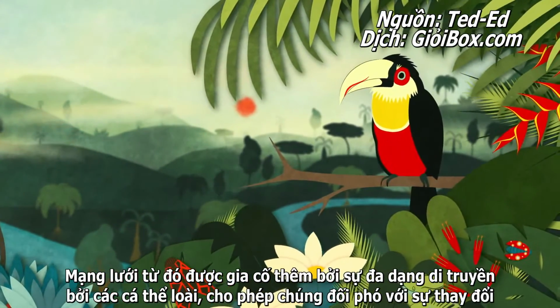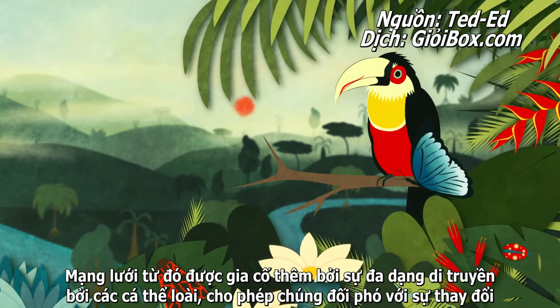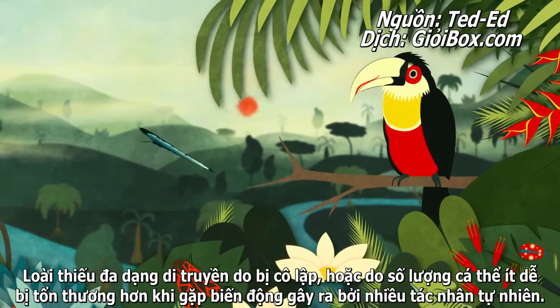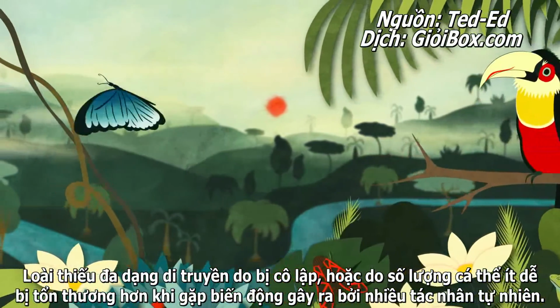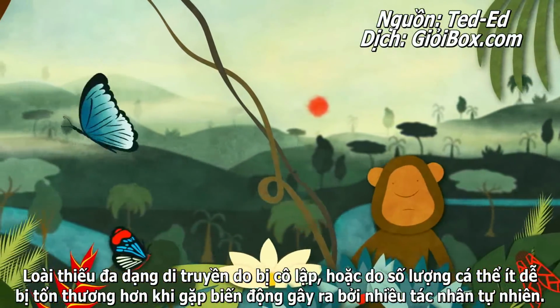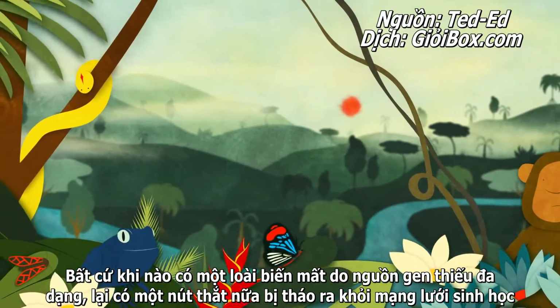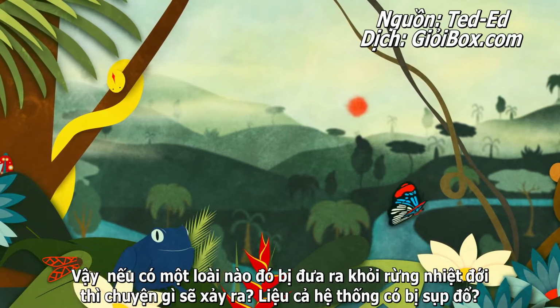That weave is further reinforced by the genetic diversity within individual species, which allows them to cope with changes. Species that lack genetic diversity due to isolation or low population numbers are much more vulnerable to fluctuations caused by climate change, disease, or habitat fragmentation. Whenever a species disappears because of its weakened gene pool, a knot is untied and parts of the net disintegrate.